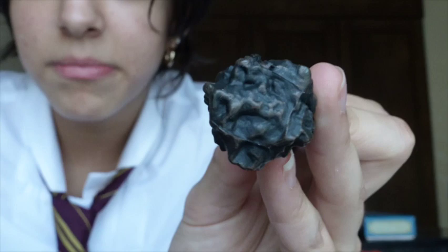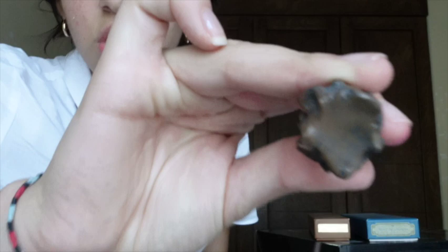At the bottom, this is Universal's wand and this is Noble Collection's. Yeah, they're both pretty cool. This one is obviously heavier than this one. So yeah, there's the comparison. And now let's get to the other ones.